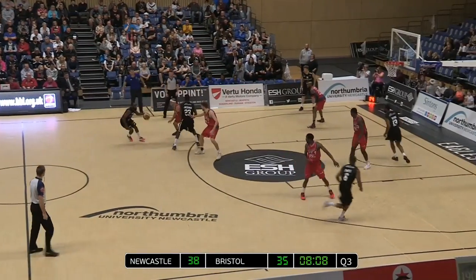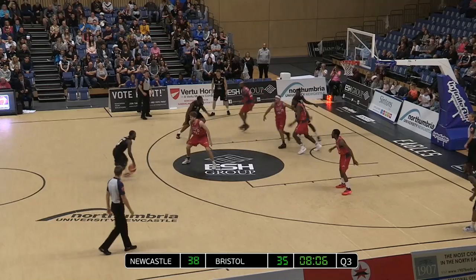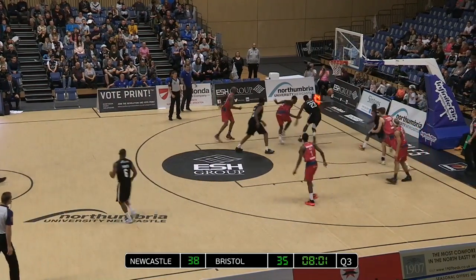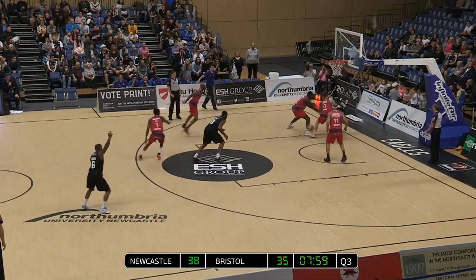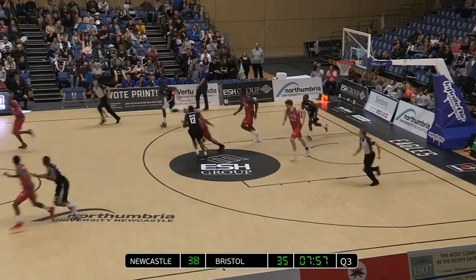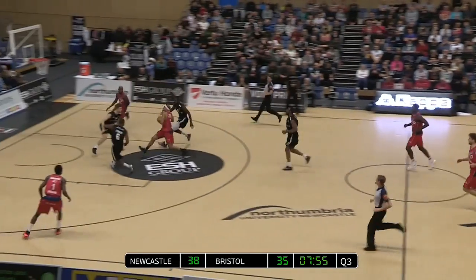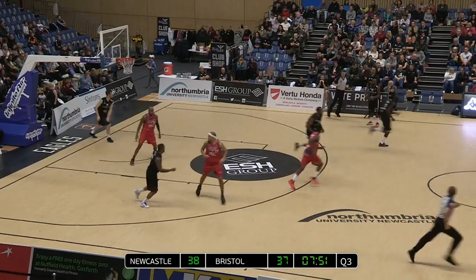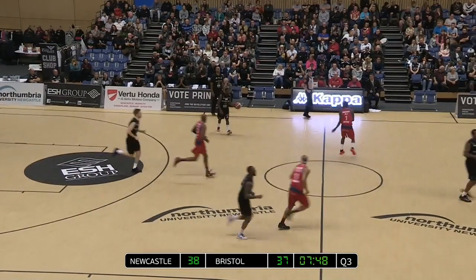Parks trying to find Fletcher, ball deflected, but Fletcher manages to pick it up. Trying to isolate himself there. Going for the one-handed reverse layup, he's missed it, but Orland Jackman does good work to get the ball back, but Fletcher once again turns it over, and he has Street coming down the other end, going coast to coast, makes a lovely lane going coast to coast, and Bristol back within 1 point now.